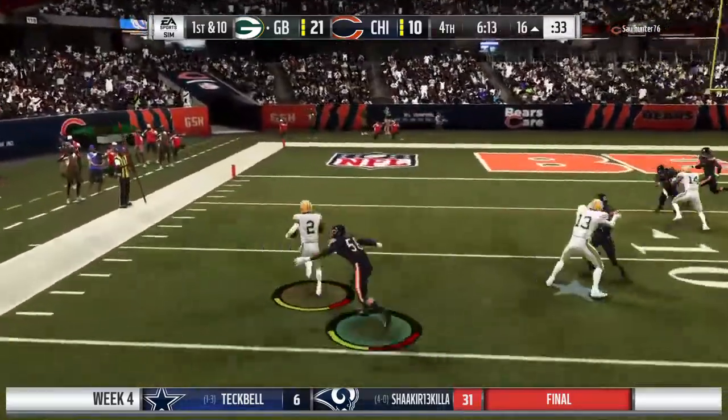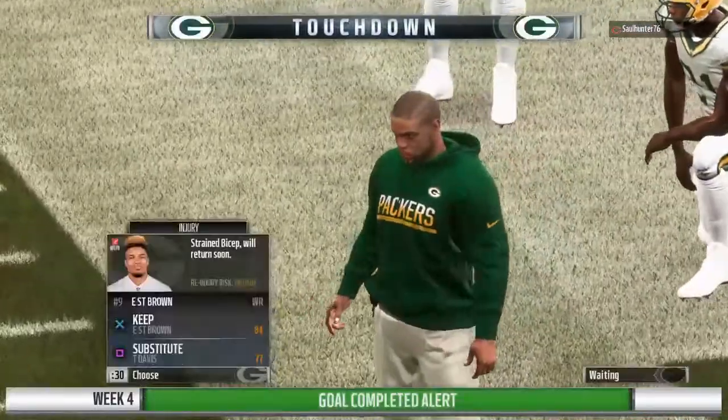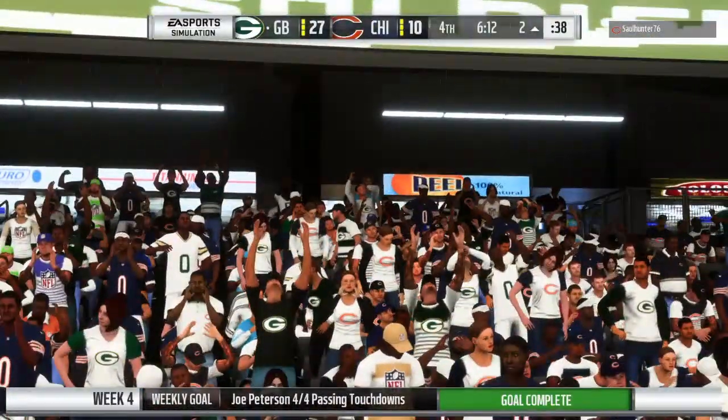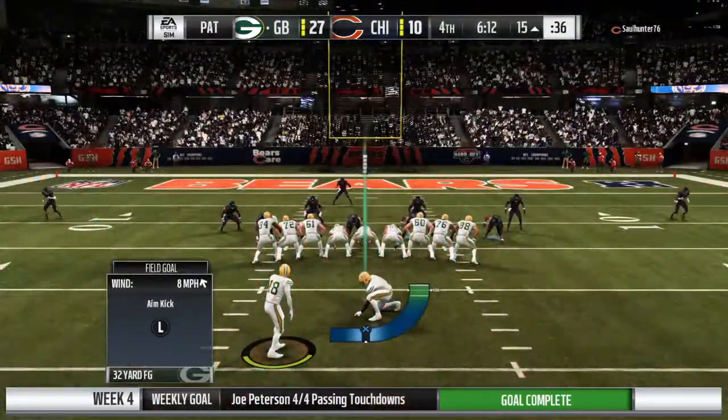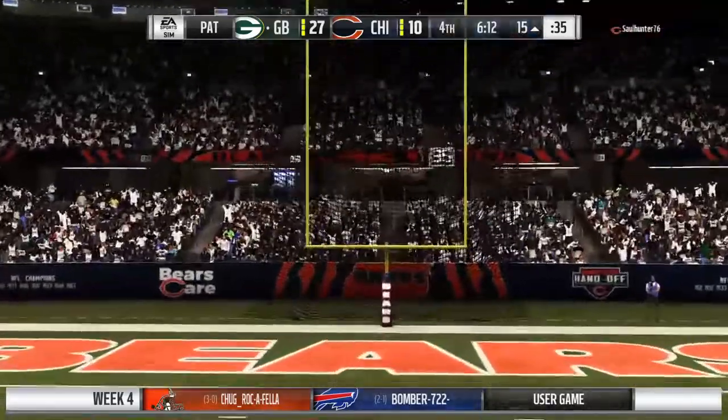Rodgers now to throw. He's going to flip that out to the flat. It's complete. And he's going to take it in. Touchdown, Packers. A great play there. A 16-yard touchdown. And that interception key as it leads to the touchdown.